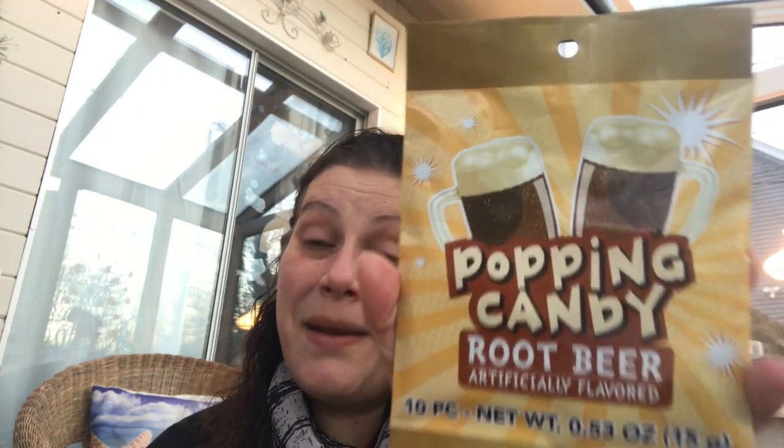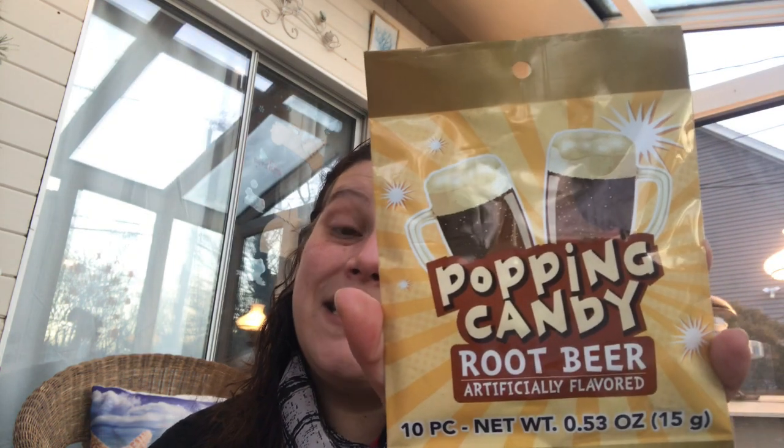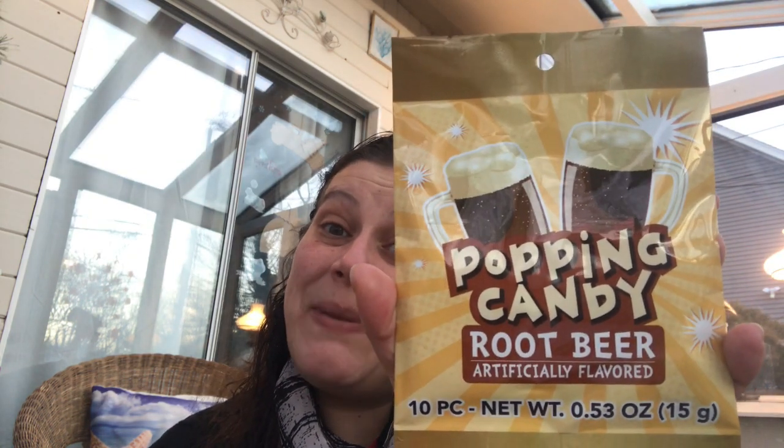All right, then I saw people hauling these and showing them in walkthroughs, and I was like, oh, I kind of want that. So it comes in 10 little tiny packs, which is awesome, so it doesn't get hard or dry out. And it is imported by Greenbrier, and this is popping candy. This is in root beer. They also had lemon and fruit punch in my stores, but I got the root beer because I thought it was fun. Let's see what these packs look like. They're just these little tiny packs. So you get 10 packs in there.